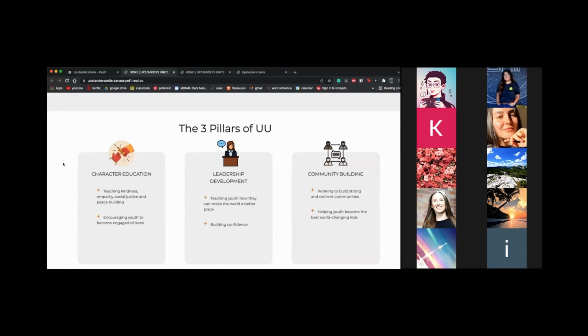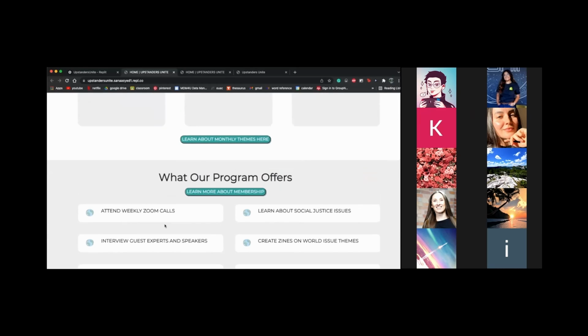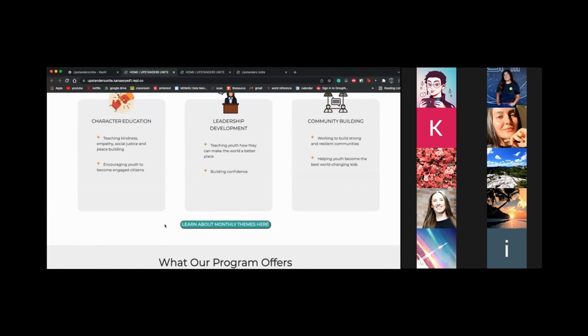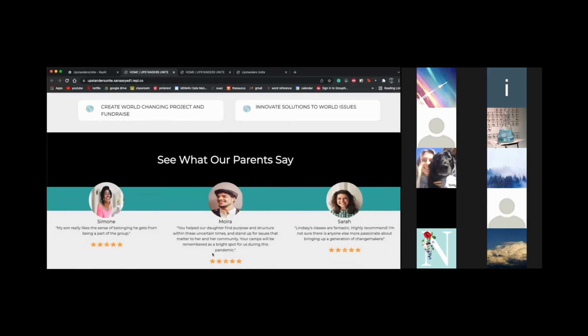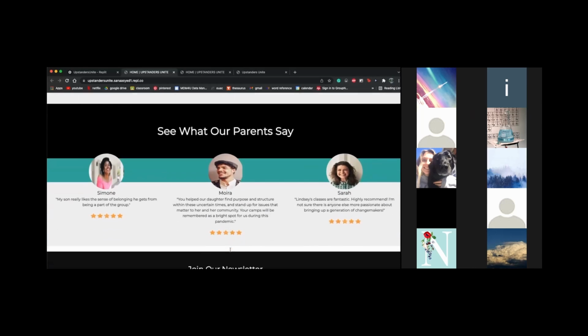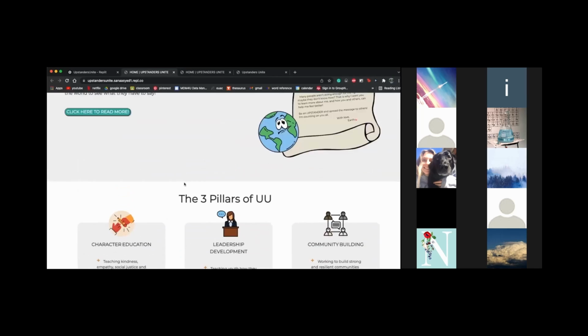This is the 3 pillars of Upstanders Unite and what our program offers. The purpose of these sections is to provide parents with insight on the program, with buttons linking to the membership page, where they can learn more about membership plans and monthly themes. This is the testimonial section with reviews from parents, and here is our footer, which will be added onto every page. This is where parents and youth can get more information on the program and sign up for the newsletter.